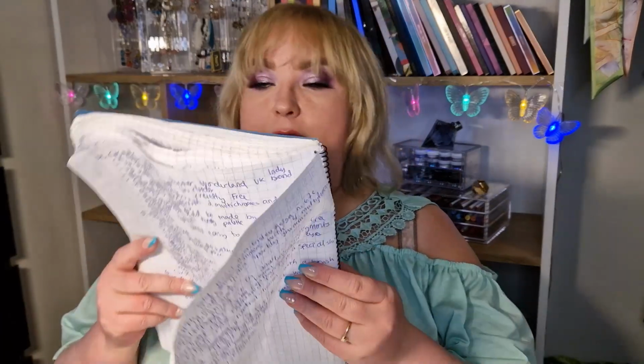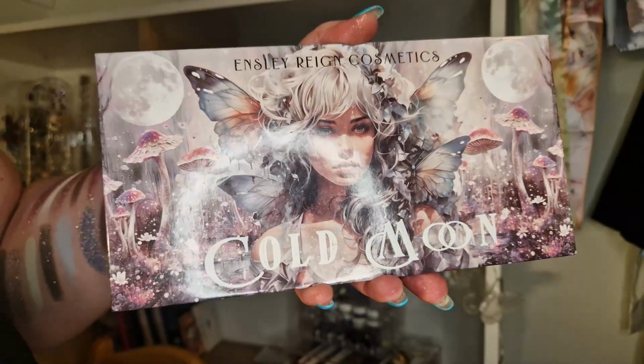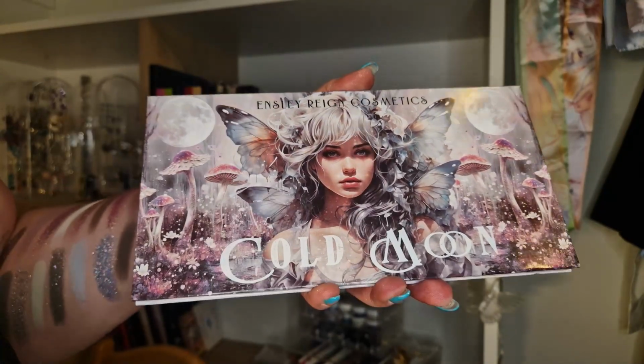Okay, and then the last palette that I have to review today is one that will definitely be in my top 3, at least top 5 this year. And it's the Angelica Gold Moon. And this is a palette that I just can't stop using. I just can't. This is a very expensive palette because it has so many special shades.